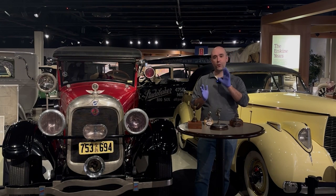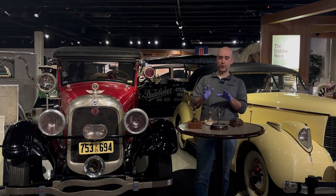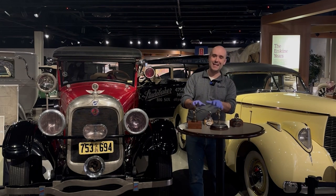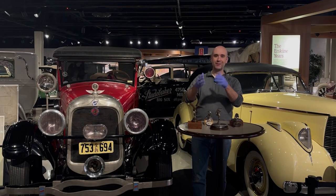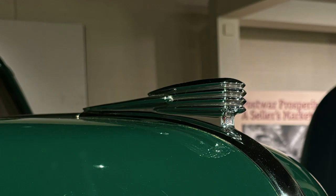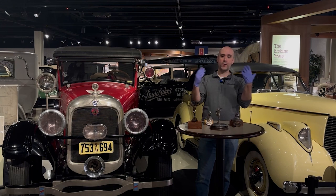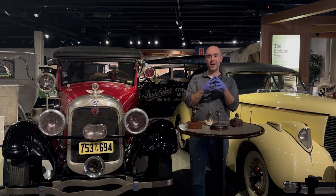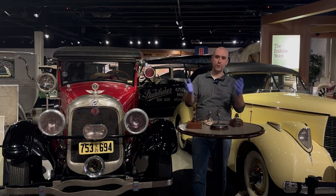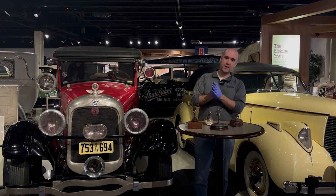Now, by the 1940s and 50s, the radiator mascot evolved from decorative sculptures like these into more abstract, streamlined forms that often blended in with the hood or were even used as a hood latch lever. Materials like Lucite and Bakelite were often used, and some automakers even offered mascots with internal lighting mechanisms that activated when you turned on the headlights, for example. Pontiac's Chieftain mascot in the 1950s is a good example of that.